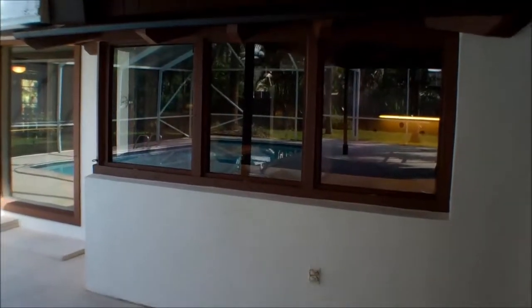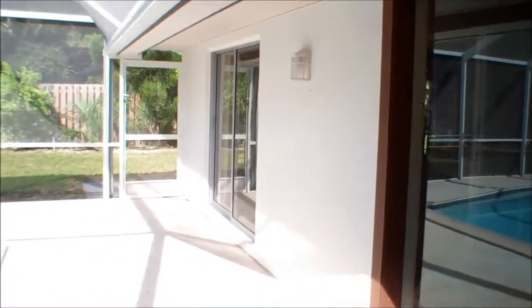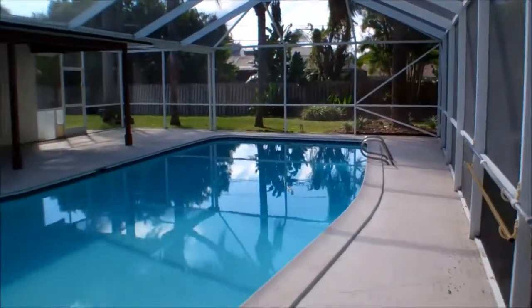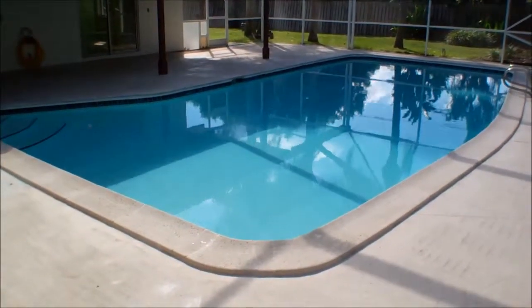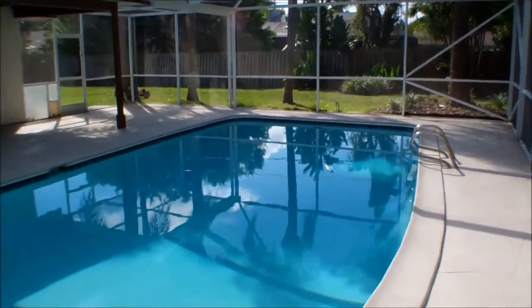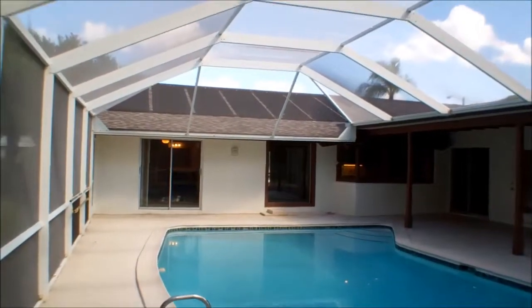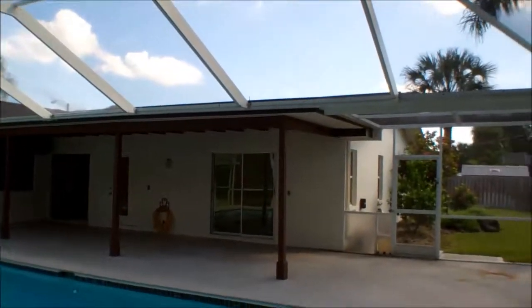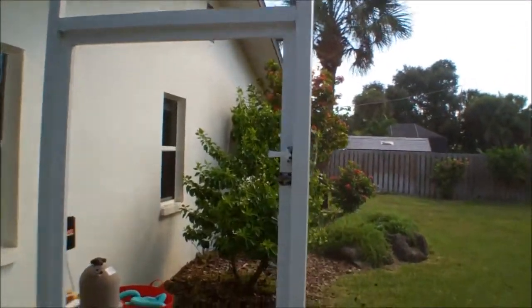And then looking back toward the kitchen here. And the window in front of us here is to the formal dining area, and then of course the slider to the master. Let me just move over to this corner. Now you can't see it, but the pool does have solar heating. And those are the solar panels up on the roof there, the black rectangles. Now we will walk through the door here, and I'll show you the backyard.